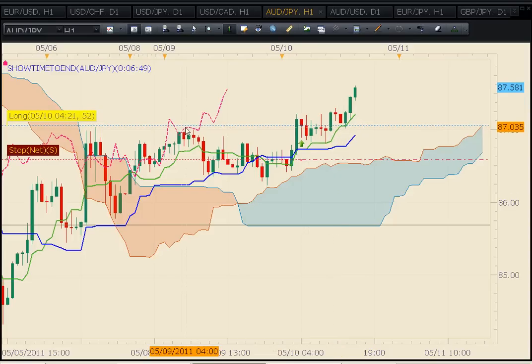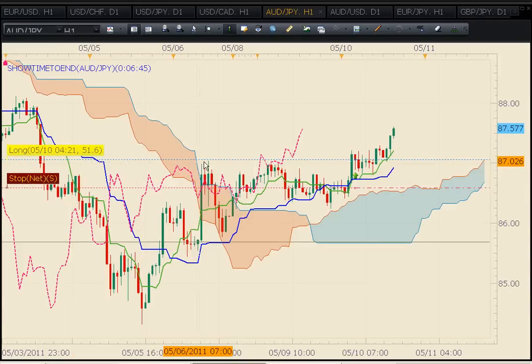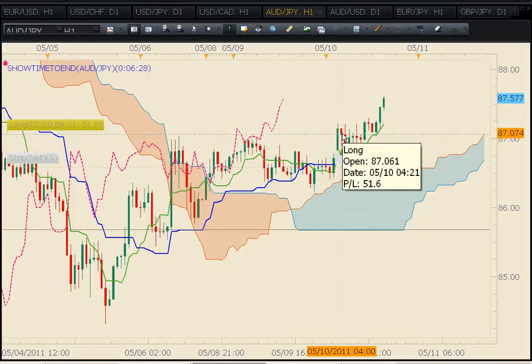It came up here and tested this support and resistance area. I didn't put my lines in there, but I could see it on the chart. You could see where it was ranging here. This was the top of this area where the range was, so I wanted it to break that area. Once it broke that area, you could see I got in right there on this break.